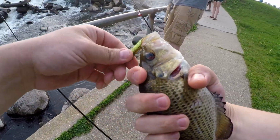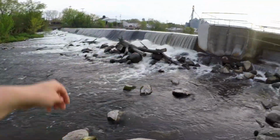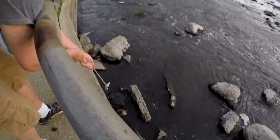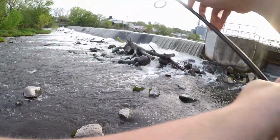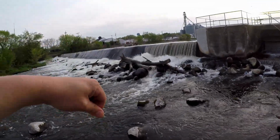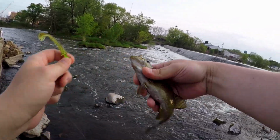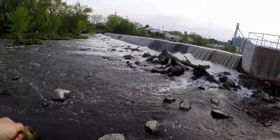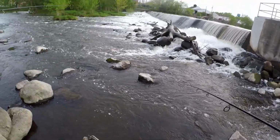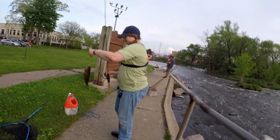She went and got the strap system for the camera. Got one. Look at that. It's one after another. Filling up that pretty quick. Oh, got one. Woo! Little guy. Little bass. Right there. A baby. Oh, nice one, babe. Very nice.